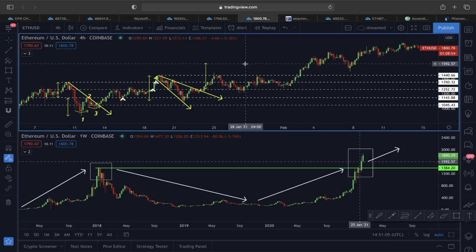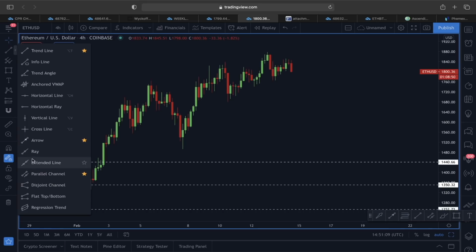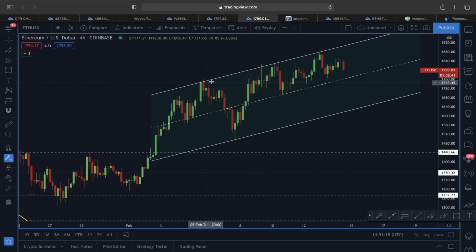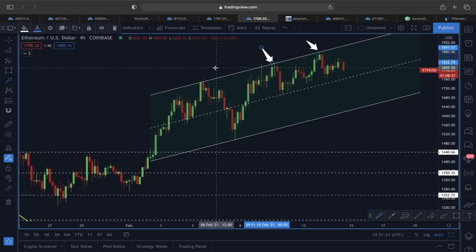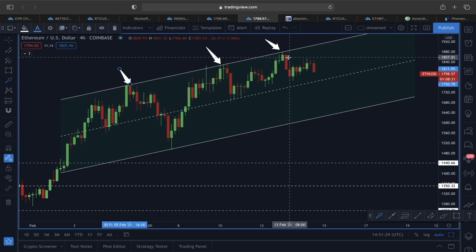So guys, now if we look at this Ether USD in a 4-hour time frame, we can add this ascending channel, because this upper line has rejected the price plenty of times. We were aware that if we want to break out of this line, then we have to find proper support above this 1820 price level. And I told you that very clearly yesterday, but you can see the price here was unable to find support, and now we are seeing some sort of a rejection.